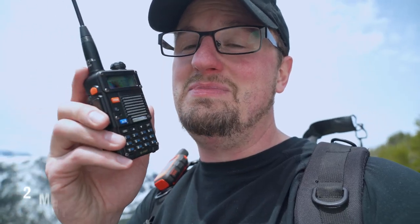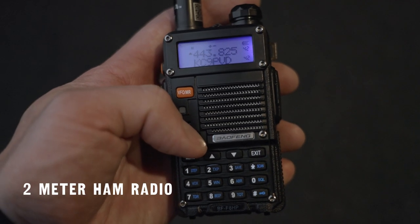I talk about this in a lot of videos, but I always bring my 2-meter ham radio with me. Every hour I can listen in to see if anyone is in distress in the area. I can also get NOAA weather reports on this, which is really cool.